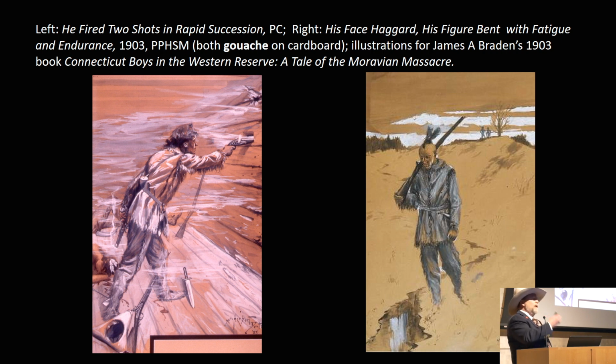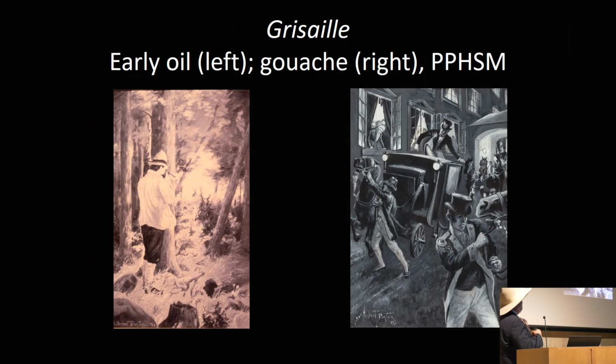But he works eventually from pen and ink to watercolor to more substantive compositions in gouache, and then eventually settles in oil, which was the standard illustration technique until the technology to reproduce color illustrations like you see here. One's in oil on the left, and one on the right is a gouache, yet again, opaque watercolor.